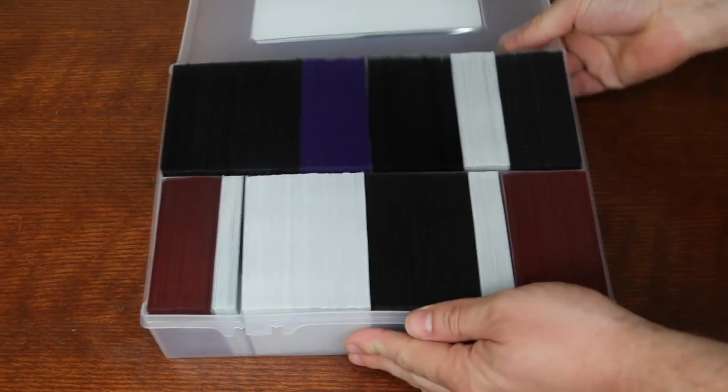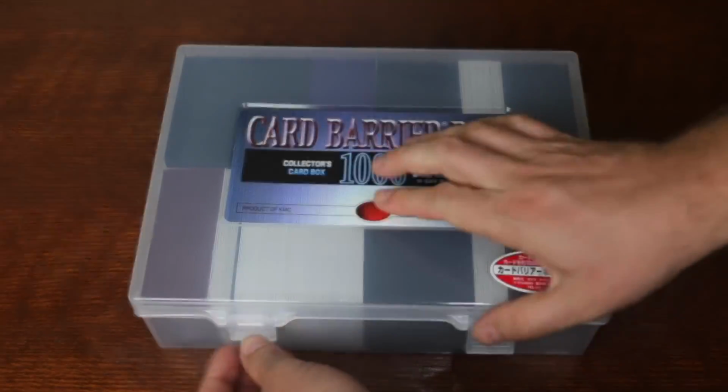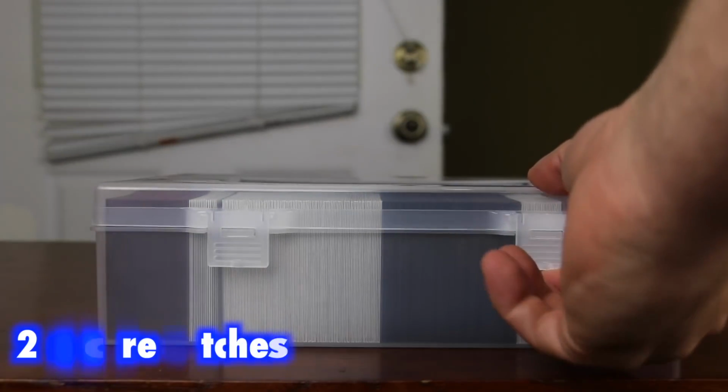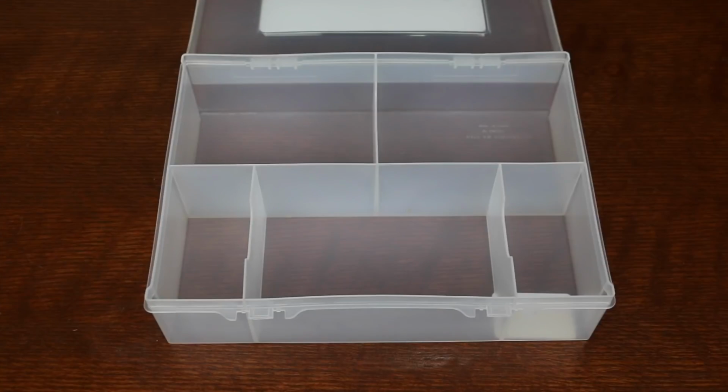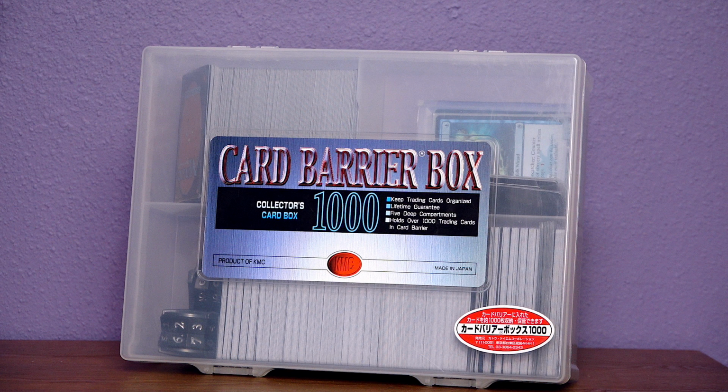There are 2 latches on the lid offering extremely secure protection for your cards. This is not popping open, whether in your backpack or jostling around in a trunk, and there's a plethora of possibilities here. At 1,000 single-sleeved cards, this can hold a small cube, or 2 can hold a double-sleeved cube. They are also excellent for deck collections, be it just a wide range of your commander decks and tokens, to a full-on battle box or deck library / gauntlet.